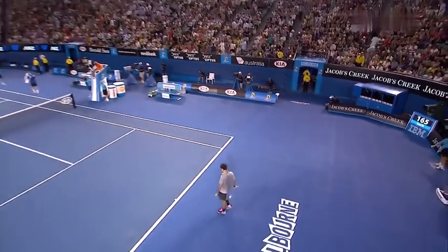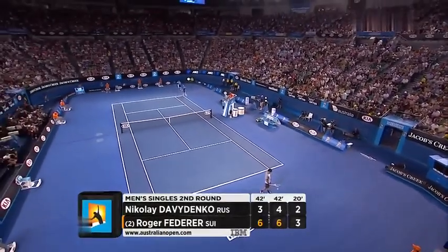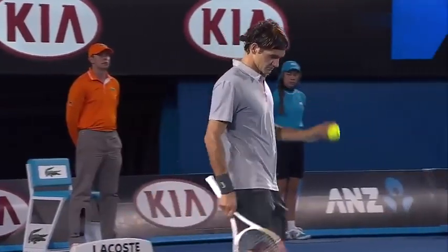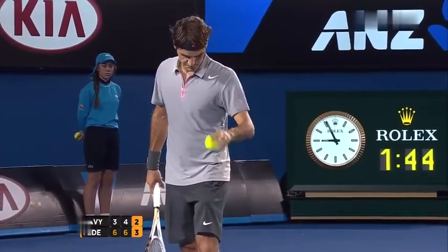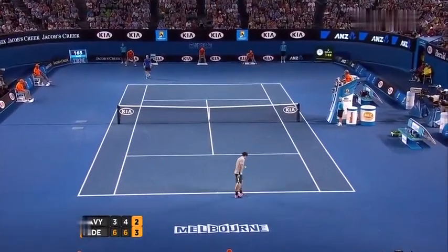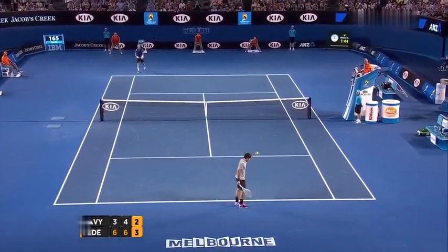By my calculations, Nikolai Davydenko has been down break points in games 5 times and has held his serve. He's dropped his serve, of course, on 3 occasions. But it's been backs-to-the-wall stuff from the veteran Russian. When I say veteran, he's exactly the same age as this man, 31 years of age. Well, Federer is becoming a veteran on the tour now as well.